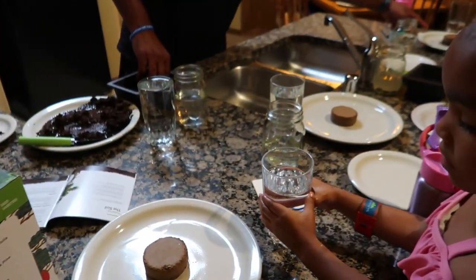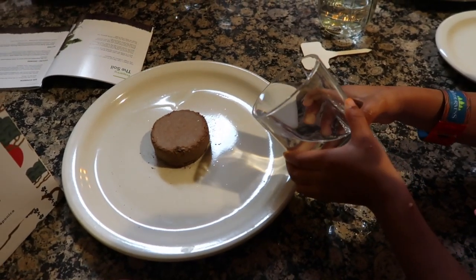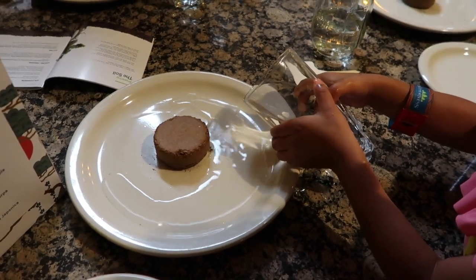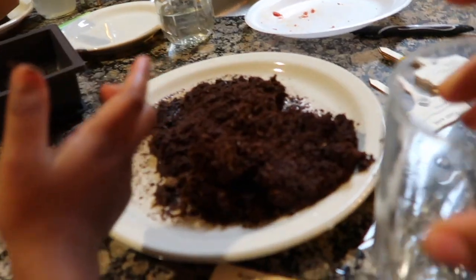It's sucking the water. Alright, come on, Summer. Do a little bit of water. Stop saying you can't do it. You haven't even tried. Alright, that's enough.